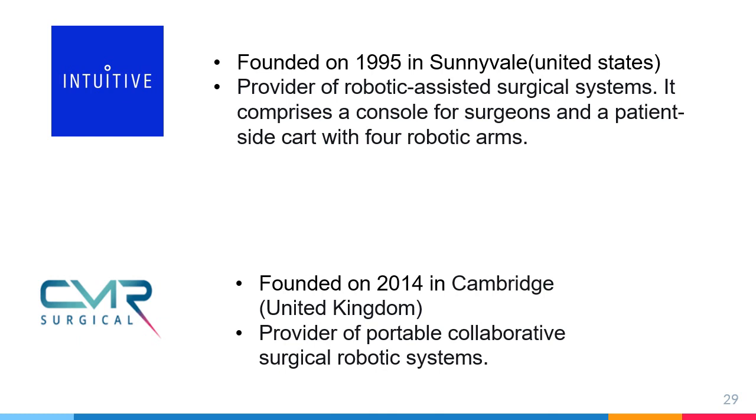CMR Surgical. CMR Surgical is a British organization building the cutting-edge surgical robotic system for minimal access medical surgery. Their vision is to make minimal invasive medical surgery universal, that is easily accessible and affordable. CMR Surgical, established in 2014, has headquarters in Cambridge and got the European CE mark in March 2019 for the Versius surgical robotic system.